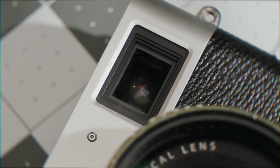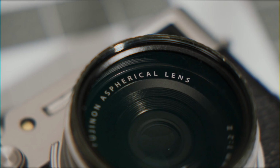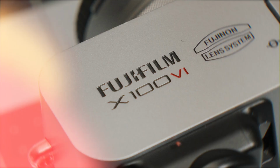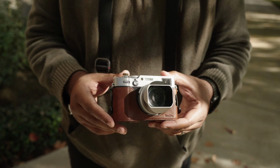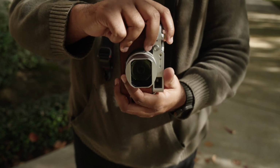3,600 photos later, I can honestly say that I was wrong about this camera. The X100VI is around my neck or over my shoulder every day. I don't have to think twice about whether or not I have enough room for it or if it's gonna get in the way. I just take it everywhere.